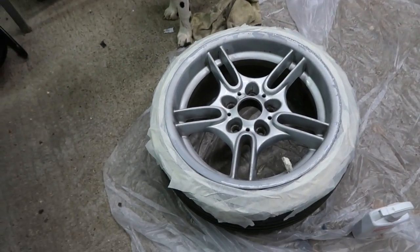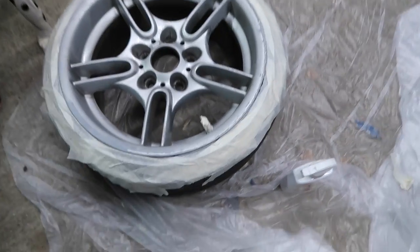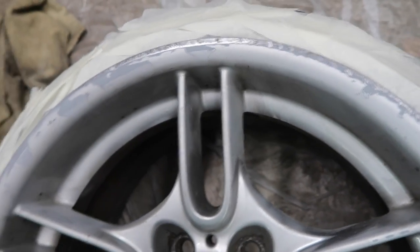Okay, so I've got the wheel all masked up now. I'm about to smash it with the first lot of primer. Like I said, I've scuffed most of the dirt off of it, but there's just a bit left on it in places, but nothing that I'm gonna whinge about, because they were just a set of wheels for me to have fun with and chuck a spare set of tyres on for drift days and stuff, so whatever, I guess. So let's get it done.